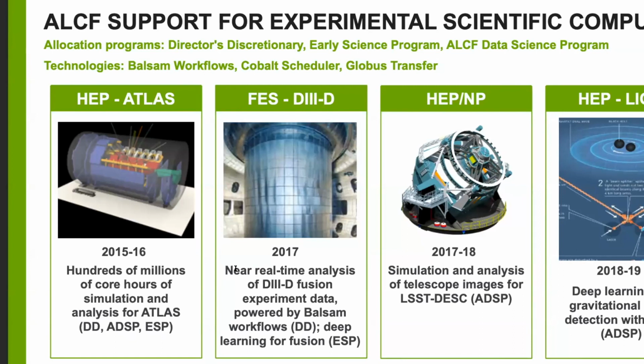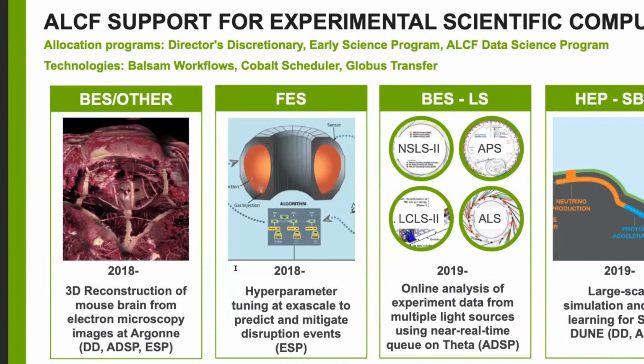And we've been doing this for a long time because we anticipated this. So in 2015, Christine just talked about Balsam. We instantiated the Balsam project so that we could integrate Atlas computing, which is a very different model from supercomputers, with, at the time, Mira. And we carried that forward through several other projects. Fusion, which I'll talk about in a little bit more detail. Nuclear physics, which was supported by an ADSP project years ago. LIGO, done things with BES and electron microscopy. More work with fusion. There's work with light sources, which I'll talk about, and with the DUNE project.